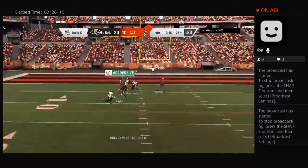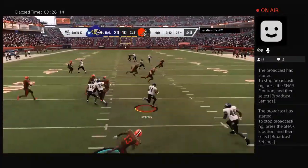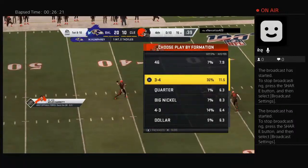Another try after the 1st down sack. Mayfield. And the return will stop them well inside their own 20 at the 15-yard line.